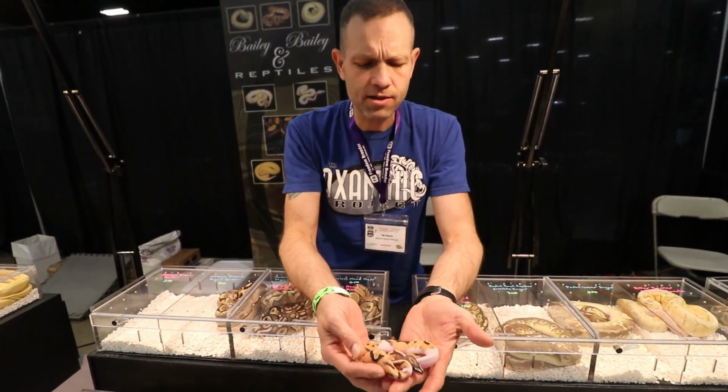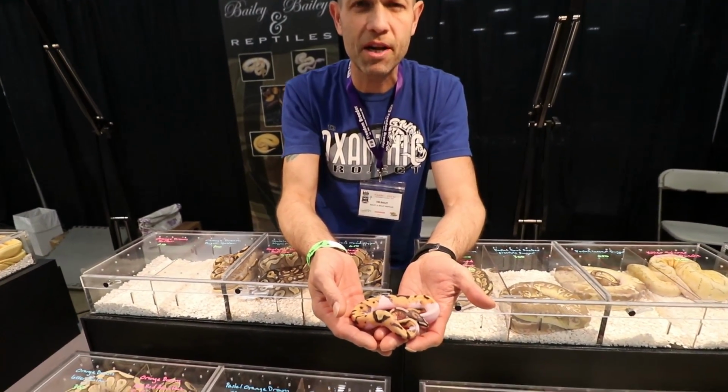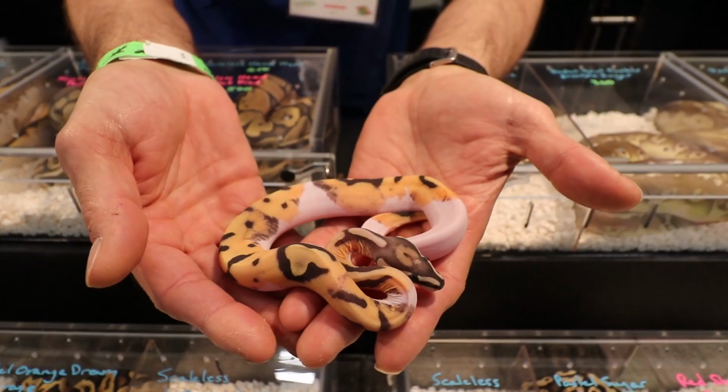Nope, I've hatched one. We hatched the first one ever. It was about a little over a year ago. And then there's a gentleman in Canada who hatched one about 4 or 5 months ago. So this is the third one I know of, the second one we've hatched. Dude, that thing is freaking beautiful, man. Yeah, he is really cool.